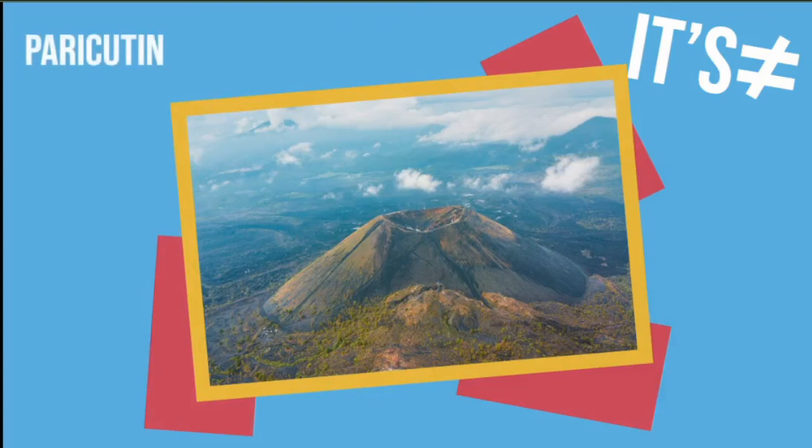Next is Parikutin. This is not a mountain. I don't know if you can notice by the small hole in the middle of it, but this is a volcano. The reason it's in this list is because it is one of the youngest volcanoes on Earth. This guy appeared in an open field. You can see that there are no buildings around it, but it began in an open field. Unfortunately, the fire, the lava, and the ashes destroyed about 2 villages and buried hundreds and hundreds of homes. Because it is one of the youngest, there are still some people alive who actually saw the volcano appear.